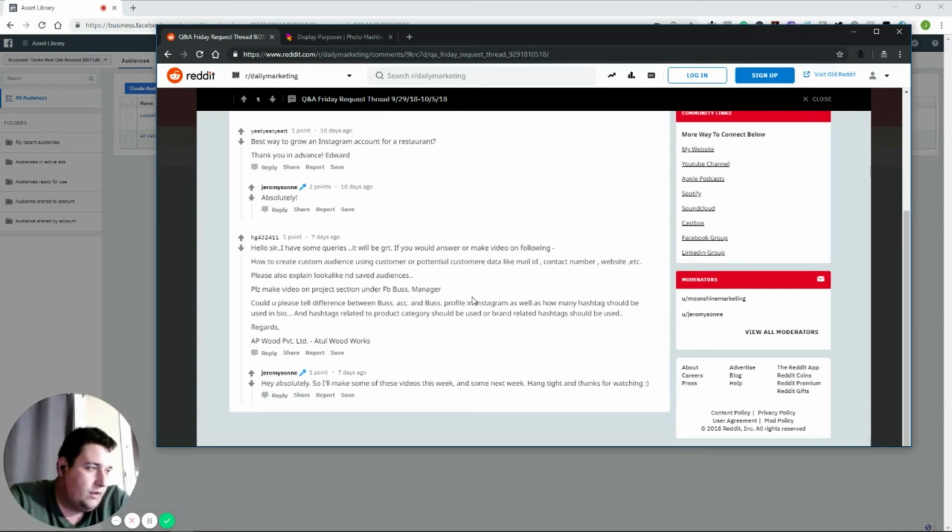Then the difference between business account, business profile, and Instagram. A business manager, I assume is what you mean by business account, is just an organizational tool, right? Business profile is like the difference between a Facebook profile and a business page on Facebook, if that makes sense. A business profile for Instagram is simply the business version of the account instead of our normal profile.